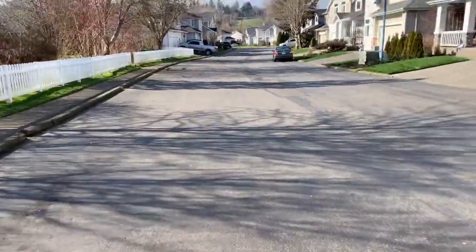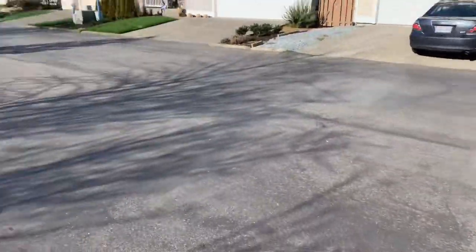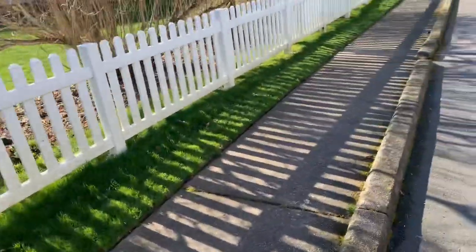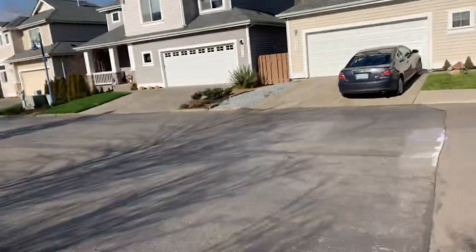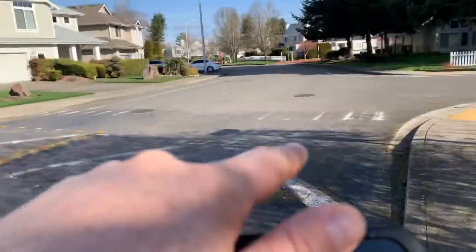It's been seal coated once before. You can see some of the streaks through some of the areas here. So we also don't have to seal coat back here because this is a concrete sidewalk. So we're just going from curb to curb on the crack fill, seal coat, and then striping.